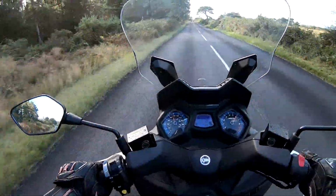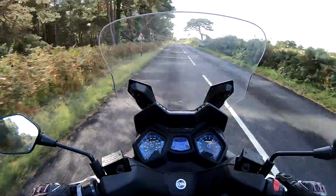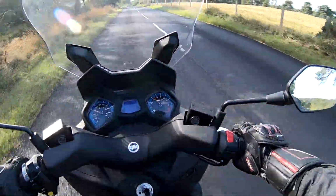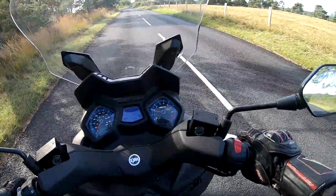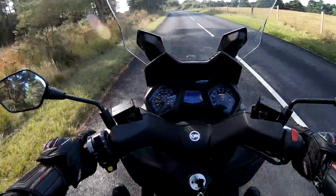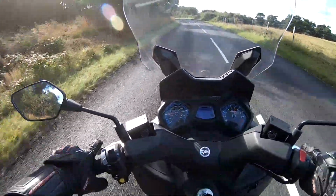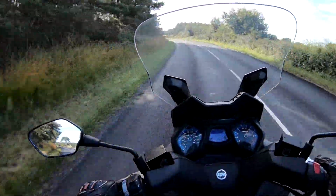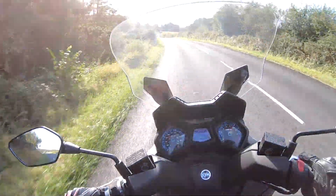Right, there's nothing behind, we'll just try a brake test. We'll do front and rear together. Ooh. So as you can see, exceptionally good brakes there, and obviously ABS is standard for safety, so that's good. So single disc on the front, single disc on the rear, good strong brakes.